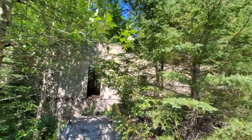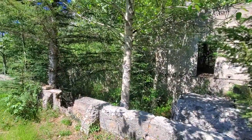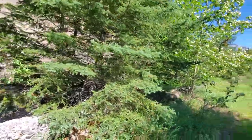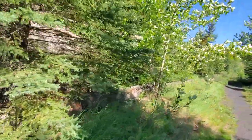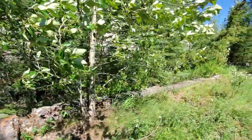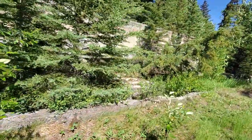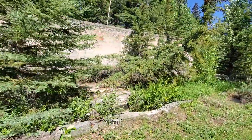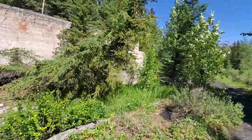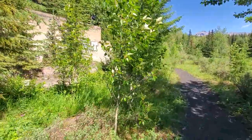So this is what's left of the boiler house. So here, coal was burned to heat the water in large containers. The steam it produced provided power to the equipment that ran the mining operations.